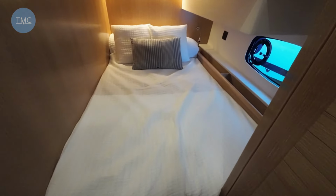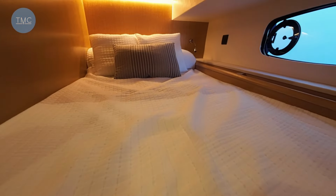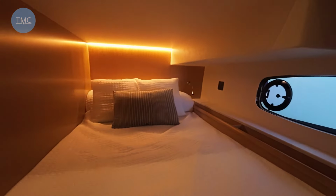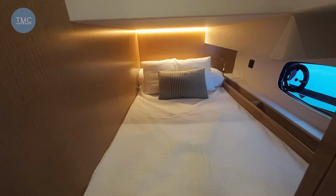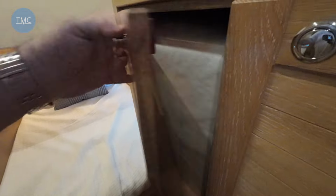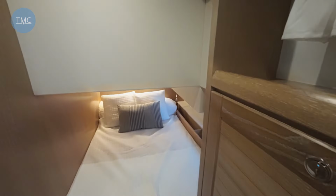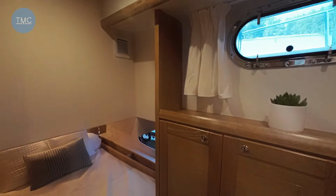So we've got a fixed double. It's down at kind of ground level. But once you're in there, there's plenty of space. Got some good natural light on the side there. And obviously we've got LED lighting, which gives us a lovely soft glow. Plenty of cupboards in here as well. See some cushions in there. And good standing headroom in this lobby area. So that's the third cabin.